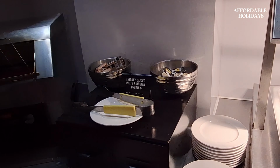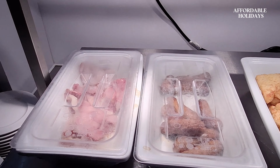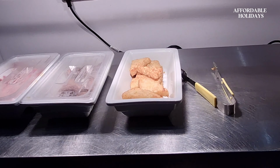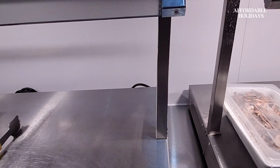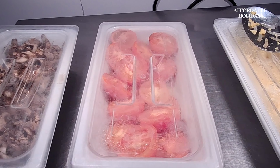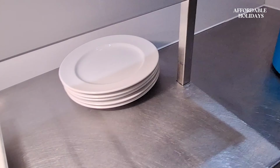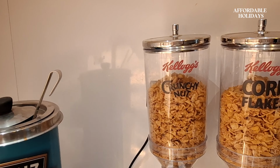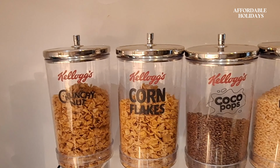Overall, we gave the food experience a 6 out of 10. Could have been better, I've had worse, but it could have been better. Overall, there was quite a good choice. There was hot breakfast if you wanted it. There were croissants, cereals, donuts, and plenty of hot tea and coffee if you required it. One good thing is that the kids eat free, so if you are coming with a family, it's not going to break the bank for you to eat in there.